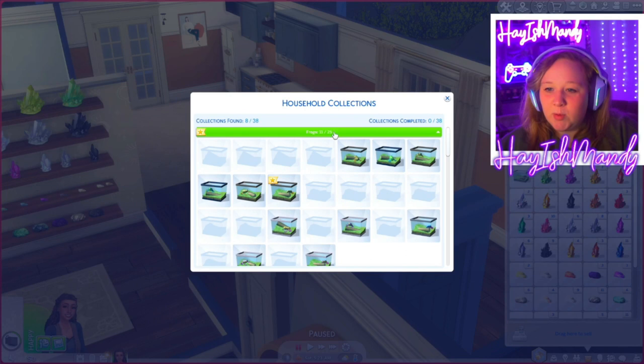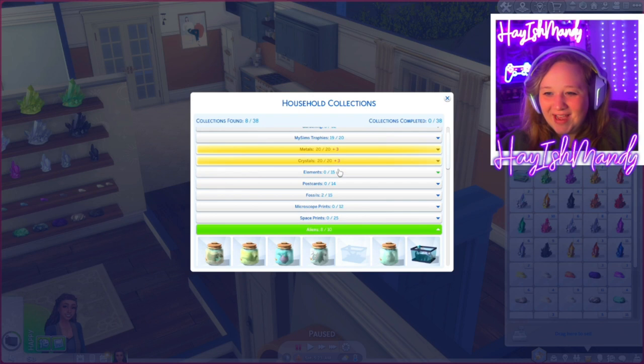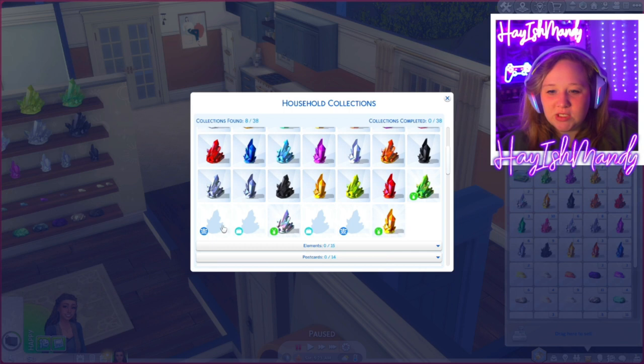We have 11 out of 25 frogs. Technically, I still haven't found 2 metals, and I don't know how to find them. I don't know if there's a certain thing I need to do for them because I haven't found these bottom ones either. 2 get to work ones and 2 jungle ones. I wonder if I actually have to go to the jungle to get these ones. So I don't know.